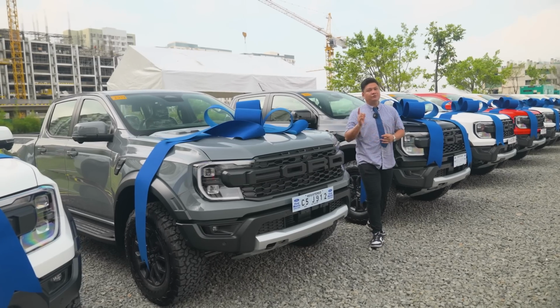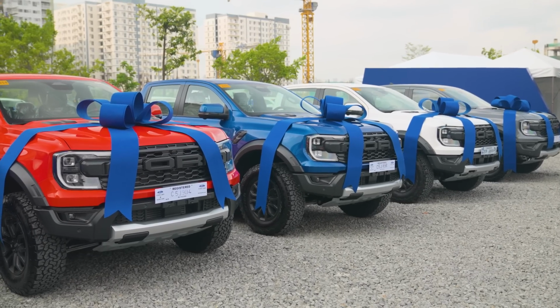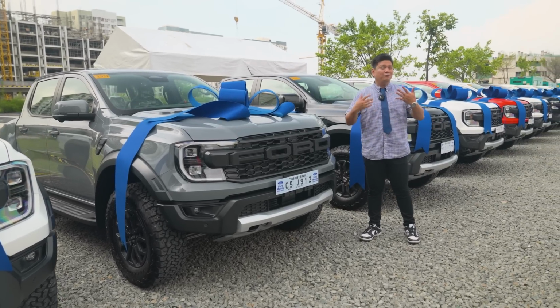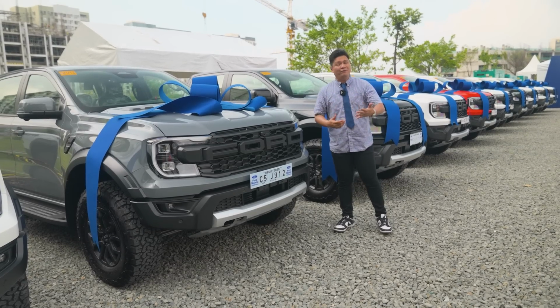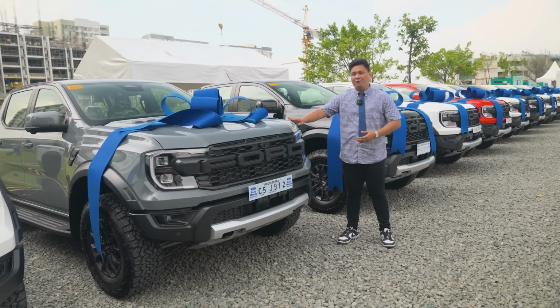This is the all-new next-generation Ford Ranger Raptor. Now, the Ford Ranger Raptor has been so ingrained into the mindsets of Philippine car culture that when it was removed from Ford's website last year, everyone panicked. And everyone wanted to know when Ford Philippines would be releasing the all-new next-generation one. Well, we've got one right here.